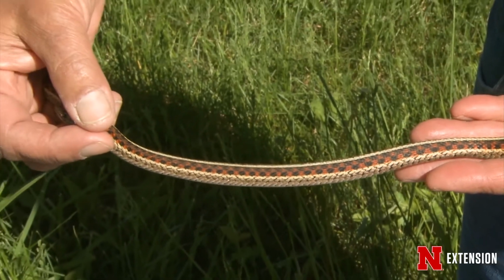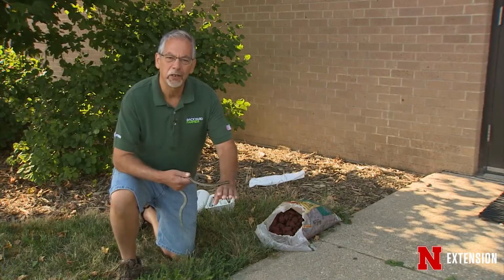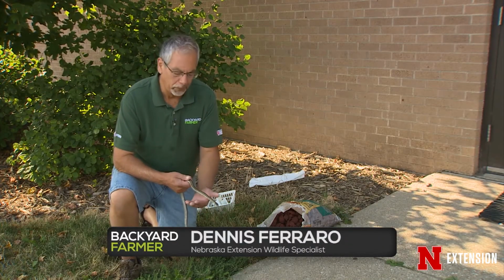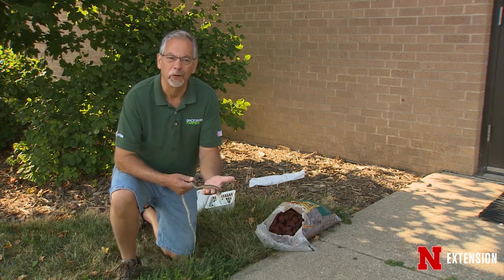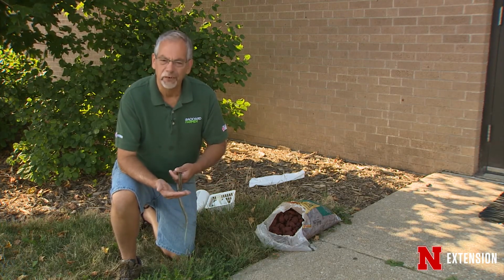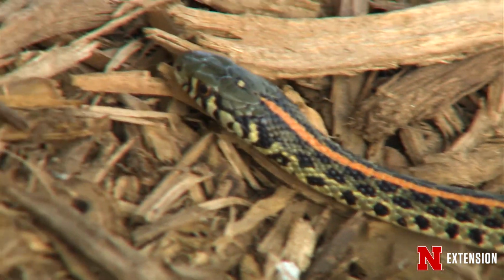Now, the one thing about these snakes, they virtually carry no germs, viruses, fleas, or ticks that will transfer to people, and they're beneficial. They eat earthworms and insects. So their teeth are very small, less than 1/8 of an inch. If you see them, let them be.